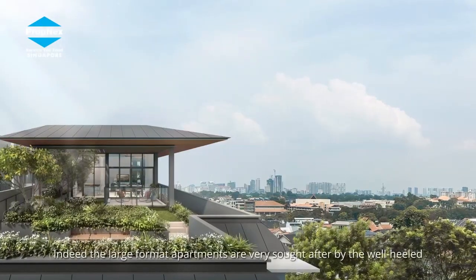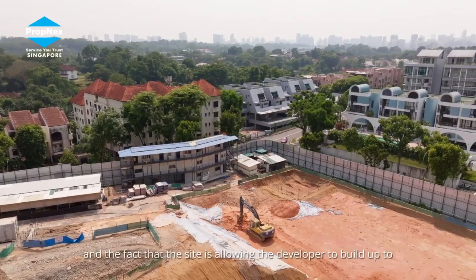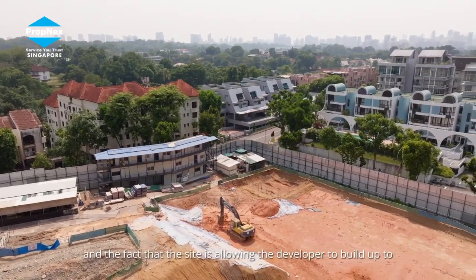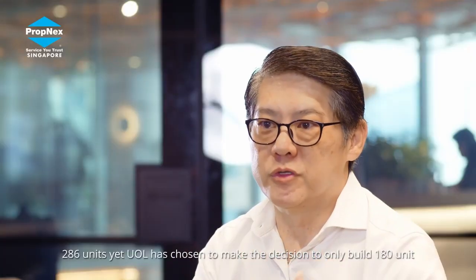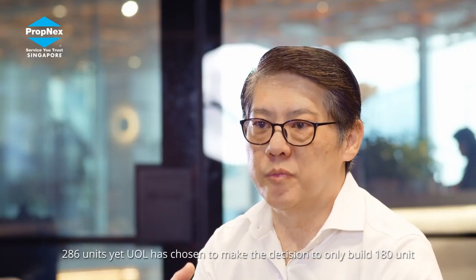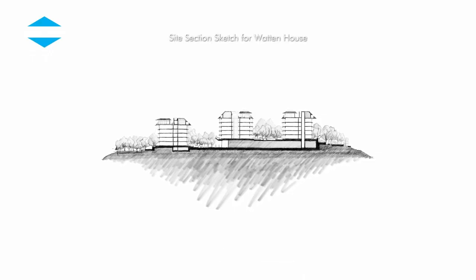Indeed, the large format apartments are very well sought after by the wealthy, simply because it's very difficult to come by, and the fact that the site is allowing the developer to build up to 286 units, yet UOL have chosen to make the decision to build only 180 units, will provide further exclusivity.